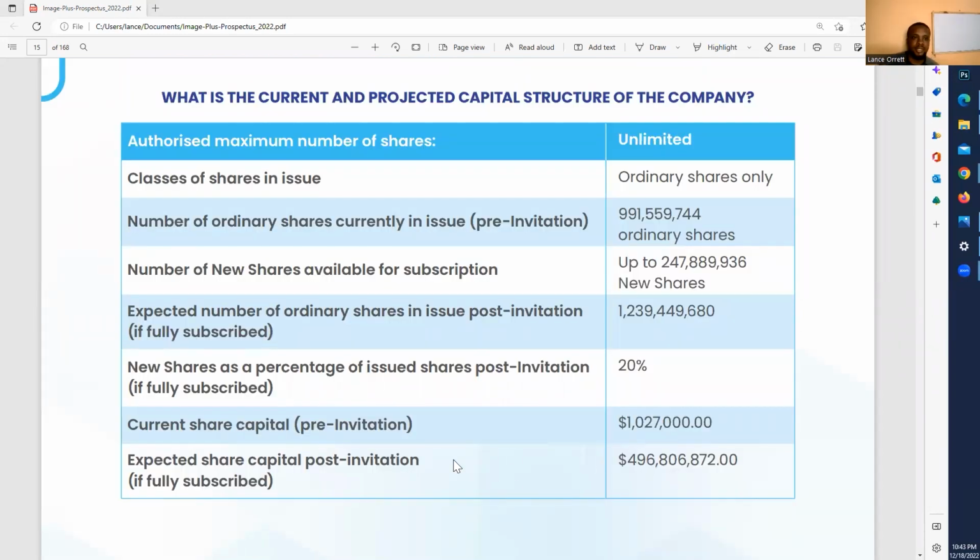So let's look at the current and projected capital structure of the company. The company is issuing ordinary shares only. So investors should know the difference between preference shares and ordinary shares. They have different rights and characteristics. With ordinary shares, you can vote at shareholder meetings, and you receive a dividend. But with a preference share, you will normally get a fixed amount of dividends, either per month, quarterly, or yearly. Ordinary common shareholders have a different order if there should be a liquidation of the company, and preference shares would be more closer to bonds. Anyway, I'm not going to go into that.